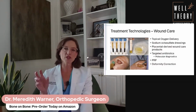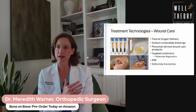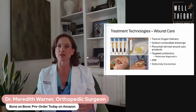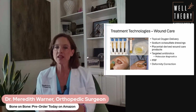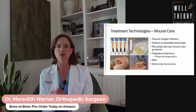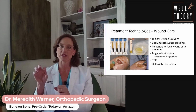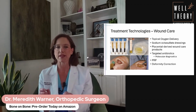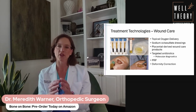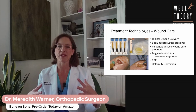So there are some newer technologies coming out you may or may not have heard of. Topical oxygen delivery. Remember I told you about hyperbaric oxygen and how inconvenient it is? Well, the tanks that you go in for these treatments are also massively expensive and require a subspecialty type of physician to manage it while you're in there, so it becomes a very expensive endeavor. Well, now there's newer ways to apply oxygen topically at a location where you need it. There are things called sodium octasulfate dressing, so a new specialized dressing to try to change that environment in a wound that is preventing healing.